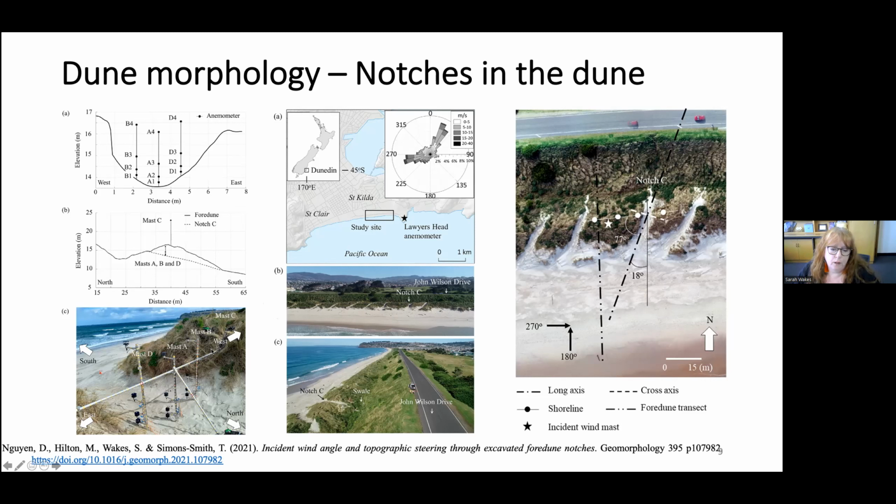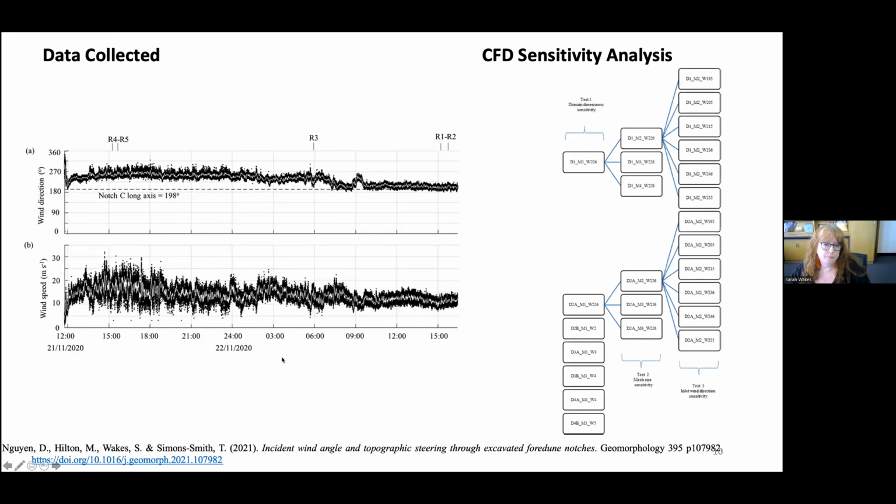For the field work, we looked at what the flow's doing across the notch, around the middle of the notch, on one particular notch, notch C. And you'll hear notch C being talked about a lot. So this is some of the data. That's always the downside of field data: you never know what weather you're going to get, but they did actually get some good data gathered.